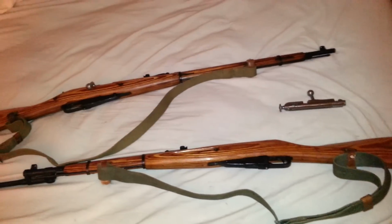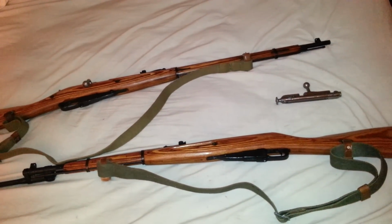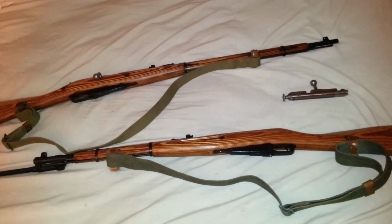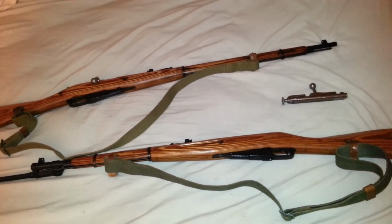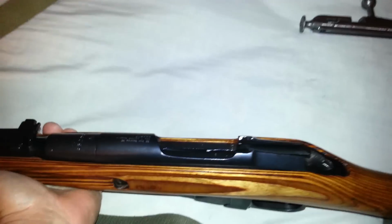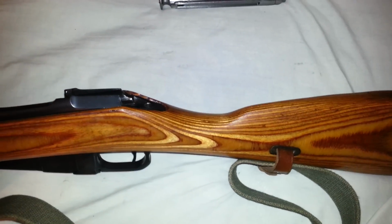But yeah, this is it, guys. The Mosin Nagant, M9130 and M44. Very inexpensive ammo. Very inexpensive because they made them in the millions. High quality, well worth it. You definitely need one of these in your arsenal.